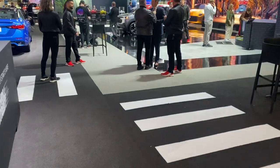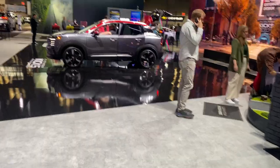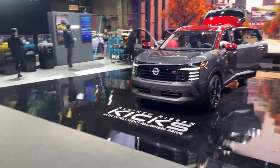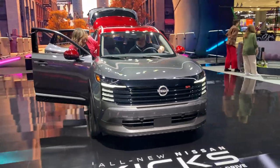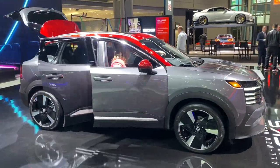So we'll take a quick look at this Kicks. There's that there. Don't want to get in these people's way. Look around here. So not a bad looking car, honestly. At all.